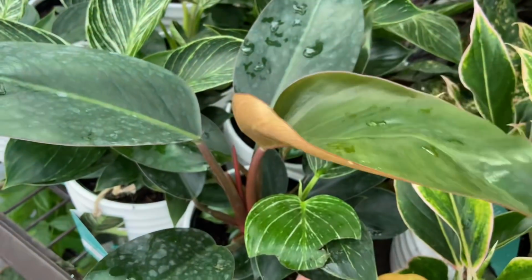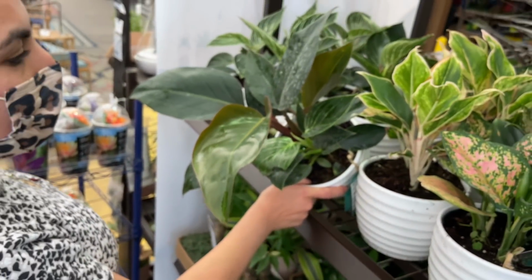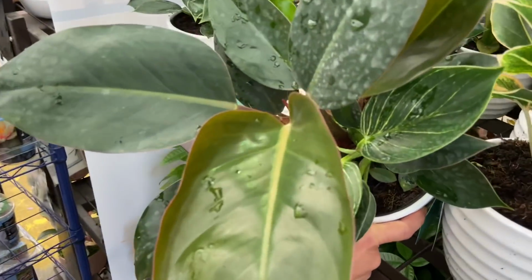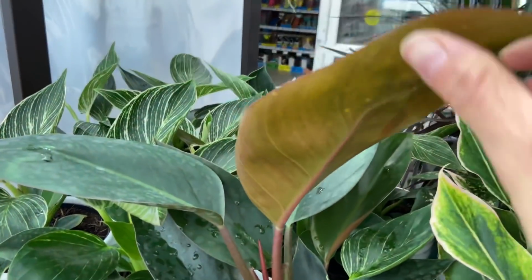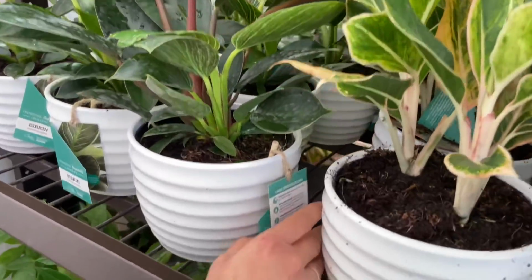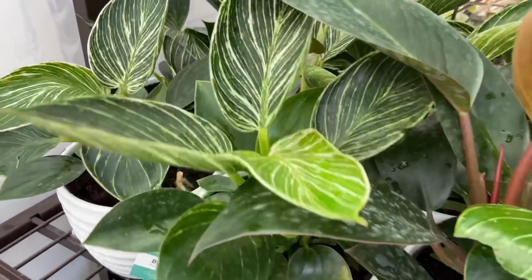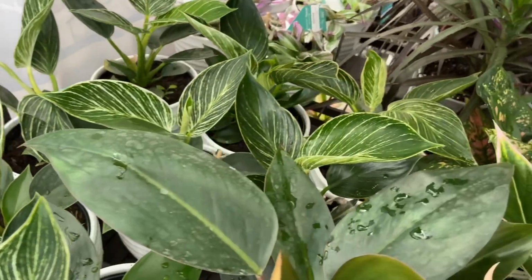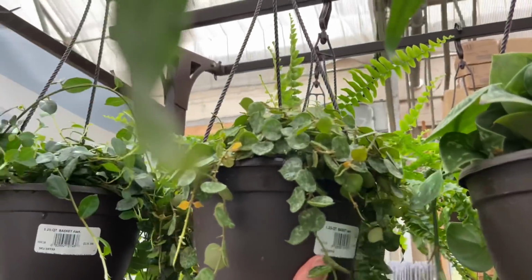So it seems like it's reverting, but look at the size of these leaves. This is interesting, very interesting. Look at that. Let's see the tag. Yeah, the tag says Birkin. But see, a Birkin is this one. And I've been seeing that other people are finding this, that it just looks different. Look over here. It's always good to check, guys. It's always good to check.